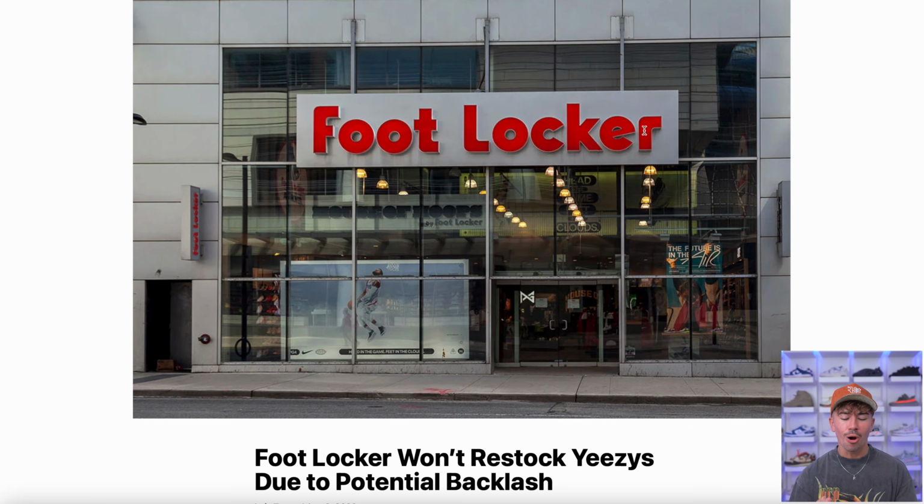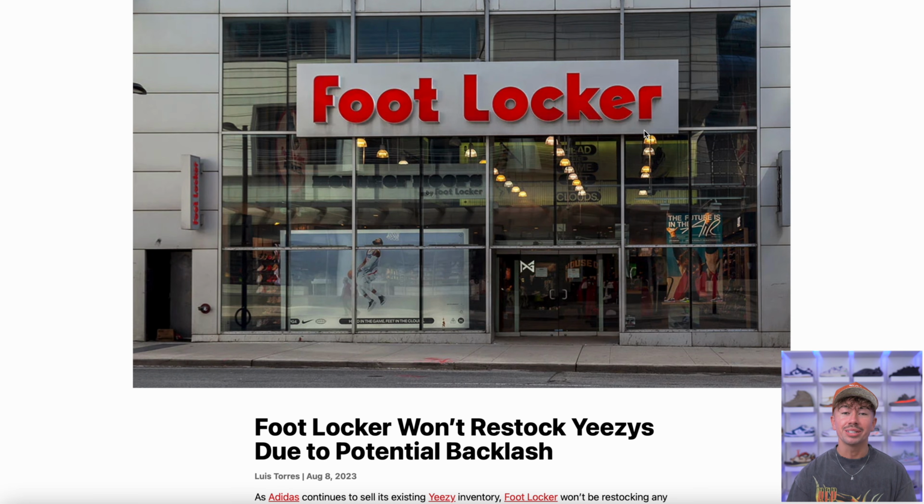All right, let's get into some of this Yeezy news, and let's kick it off with just a little bit of pretty hilarious drama, if you ask me. Foot Locker won't restock Yeezys due to potential backlash. Basically, when all of the rumors were circulating around the internet that Yeezys were coming back, Foot Locker was the name that everybody was talking about. Even though now we know it's basically every retailer, including Adidas, that is dropping Yeezys again, Foot Locker was the one that people mainly focused on, and I believe that's basically because it's a little bit ironic.